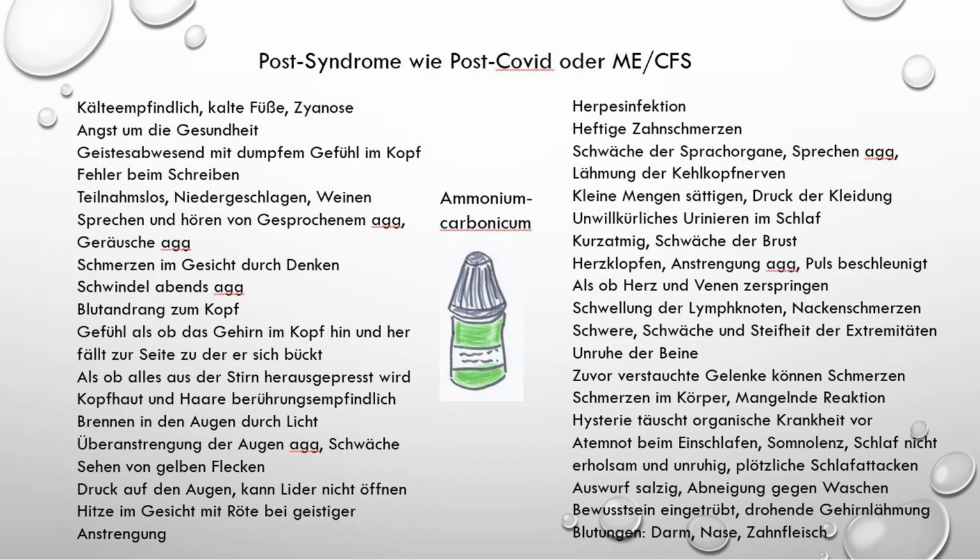They are short of breath, have difficulty breathing due to chronic weakness of the chest, and suffer from palpitations after every exertion. The pulse is accelerated with a feeling as if the heart and veins are bursting and the lymph nodes are swollen. Here too there is neck pain and a heaviness, stiffness and weakness of the extremities with restlessness of the legs. Previously sprained joints can cause pain again, but pain can also be present throughout the body.